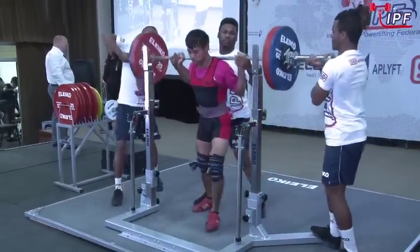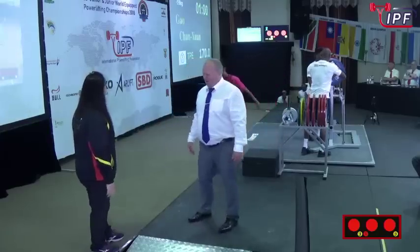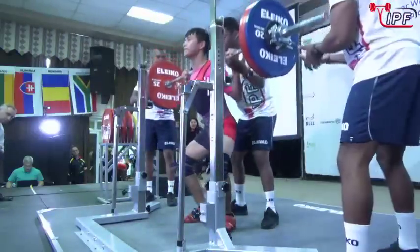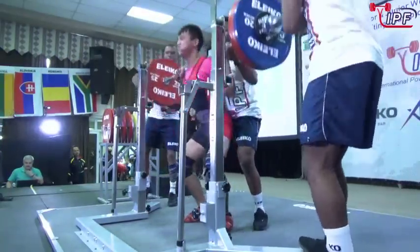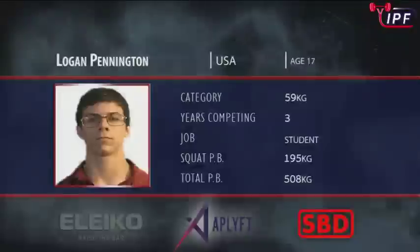Yeah, it's a little bit too much though. Just got out of line there. Let the hips and the knees fall forward. And stand back up. But Chinese Taipei, they're a country to really watch over the next few years. We've seen them grow and develop in powerlifting so much over the last few years now. That's for sure.